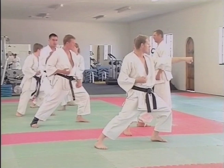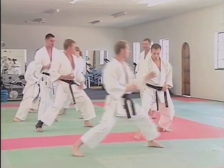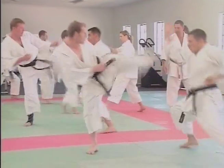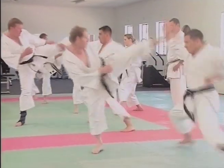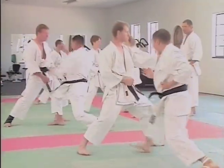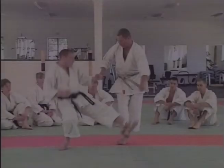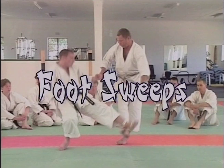One of the advantages of using an evasive technique is that it might expose a weakness in your opponent's defense, as the counter-attack is delivered from an angle. The aim of a foot sweep is to break your opponent's balance, divert his attention, or change his direction and then follow up with an attack. Foot sweeps.